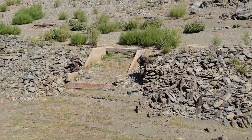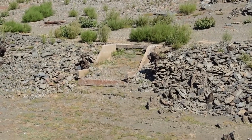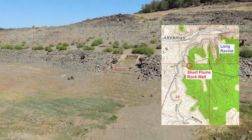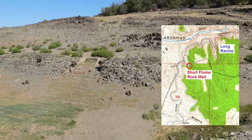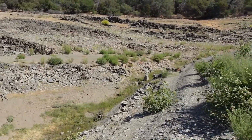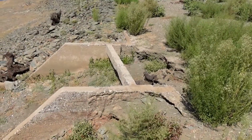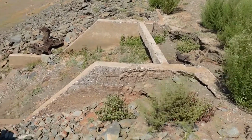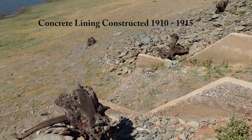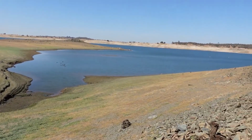A waste gate on the Natoma Ditch, fairly large. They would open those up to let out the sand silt that was clogging the canal. And then the canal came right along here and crossed this little stream. You can see the concrete pillars, foundations to support the flume across there. Closer look at that waste gate where they would dump the water from the Natoma Ditch. All put in with concrete, and then it would just wash out into that creek and go out towards the river.